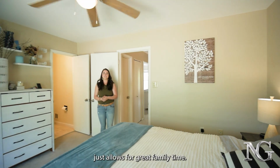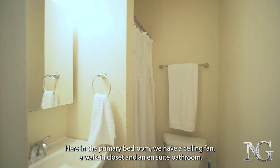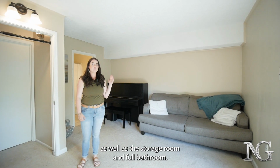Here in the primary bedroom, we have a ceiling fan, a walk-in closet, and an ensuite bathroom. Welcome to your lower level living with direct access to your backyard, as well as the storage room and full bathroom.